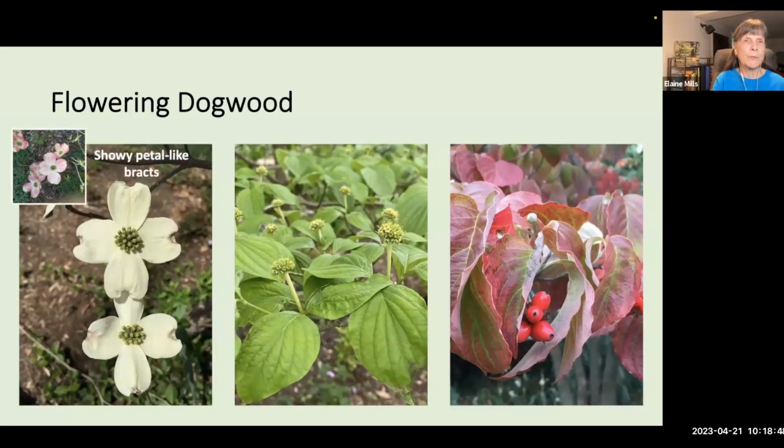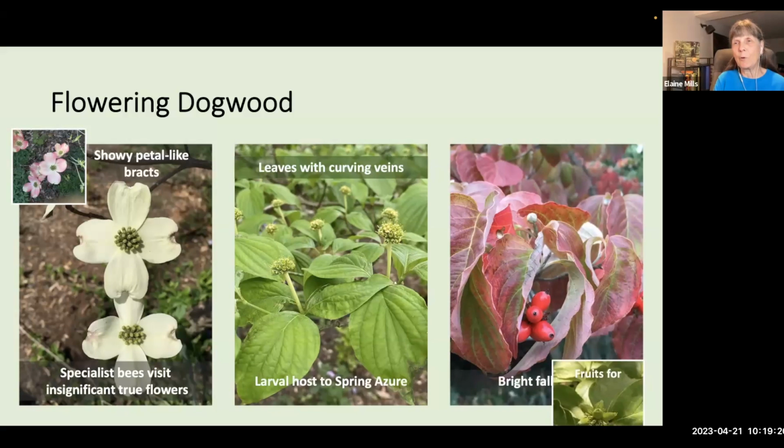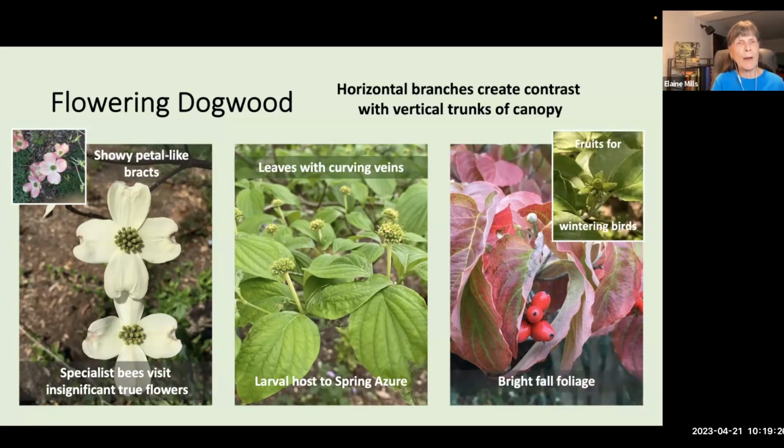Flowering dogwood, of course, is recognized for its showy petal-like bracts, either creamy white or pink. And these surround the fairly insignificant true flowers that are visited by specialist bees for pollen. All of the dogwood trees have leaves with these curving veins. The flowering dogwood serves as a larval host for the spring azure butterfly. Of course, flowering dogwood is also recognized for its bright fall foliage and wonderful fruits for wintering birds. The horizontal branches of this particular tree create a really nice contrast with the vertical trunks of the canopy.